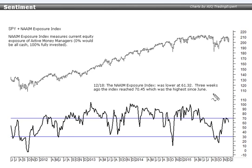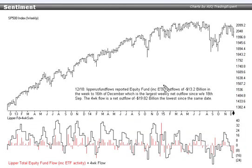3 weeks ago the index reached 70.45. That was the highest since June. That's probably more important, the fact it's a little bit lower this week. But the data from Lipper US fund flows is interesting this week.